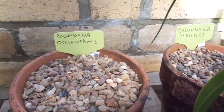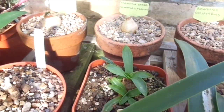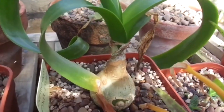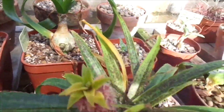And I'll leave it there. I'll just pass over the Crassula stirii and a couple of Lachenalias. Things are growing. Ornithogalum cordatum is making its babies left, right and centre, as it does. And I'll leave you at that.